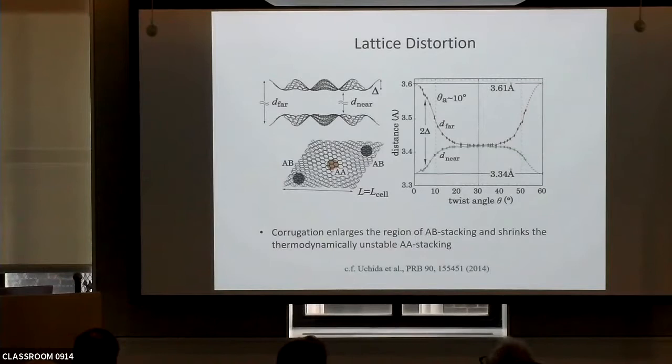Right? So what this lattice distortion does is to enlarge the regions of AB stacking and shrink the region of AA stacking. So energetically, this is more favorable. And the variation of the distance between the two layers is actually quite substantial. You know, from the AA region to the AB region, the distance varies by more than 10%. Okay, so this is a very important effect.